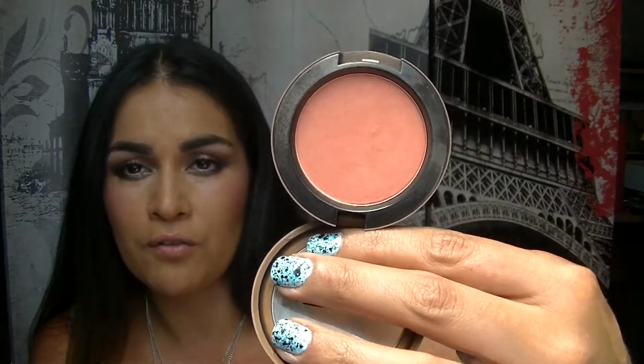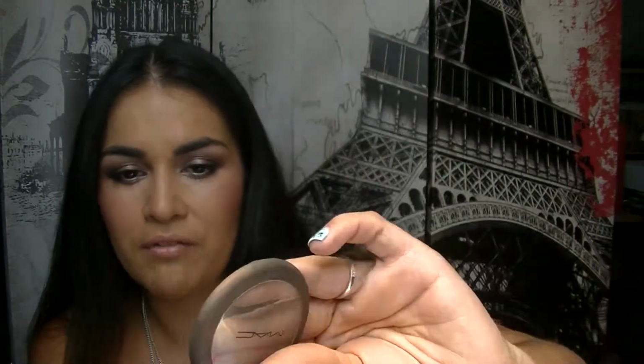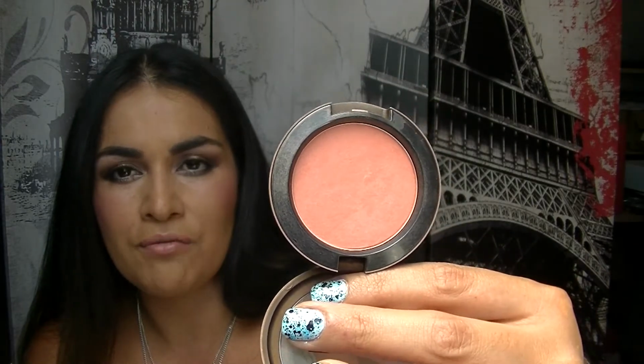It is just a really gorgeous peachy pink, a really nice peachy colour, and it is just really nice. It's a little bit shimmery. It's like the perfect amount of shimmer. It's just one of those colours that is amazing. I just wish it wasn't limited edition.